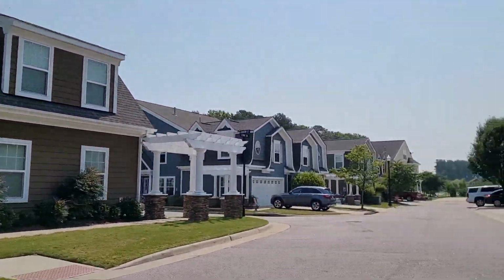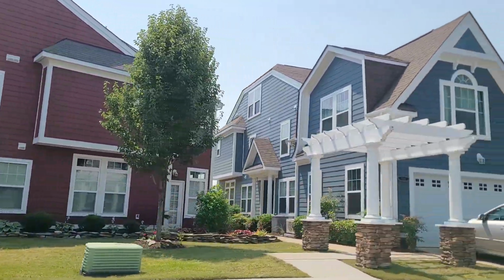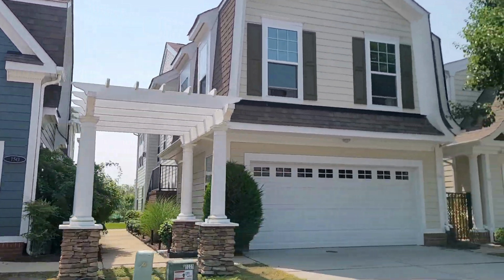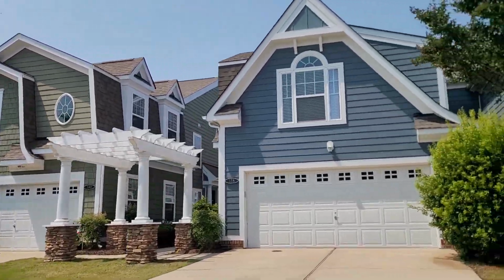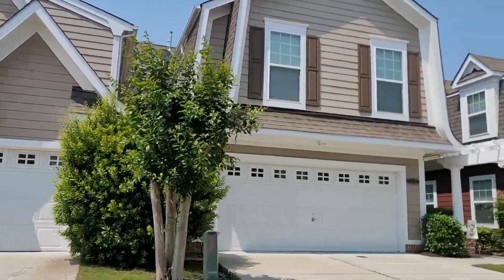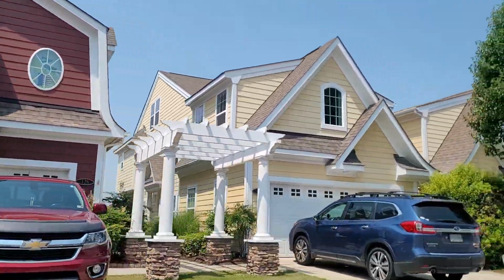Now, very, very different style. These almost have like a modern Cape Cod sort of look to them. A lot of dormers. You're going to get a lot of the angled looks to them. So really very different than what you see in the rest of the neighborhood. And obviously you're getting a lot of color in here, a lot of blues and reds and things like that. So really, really pretty neighborhood.